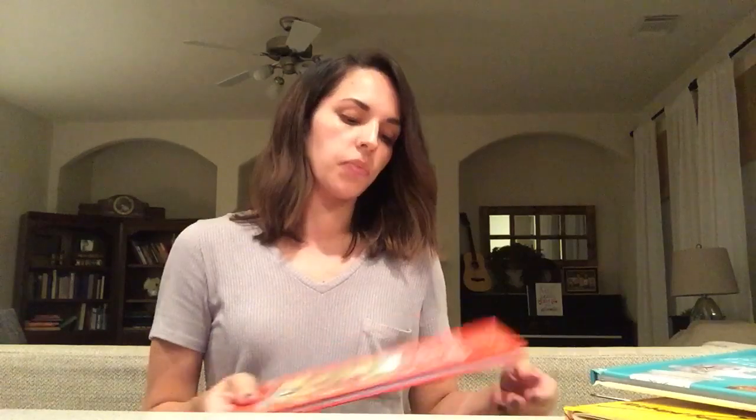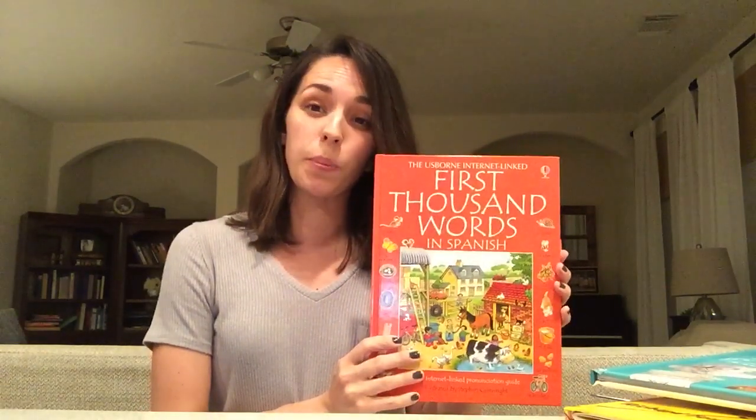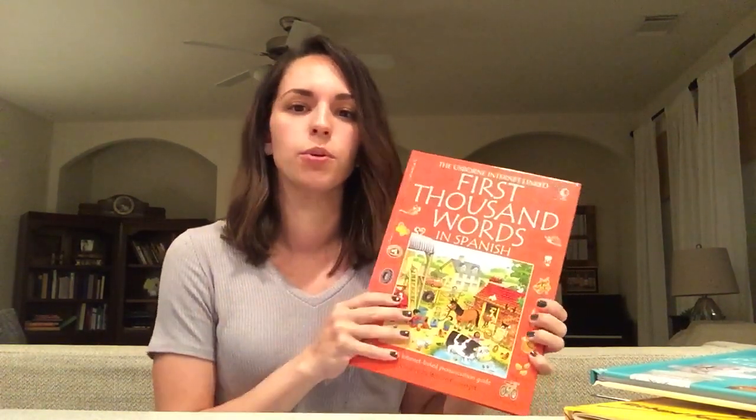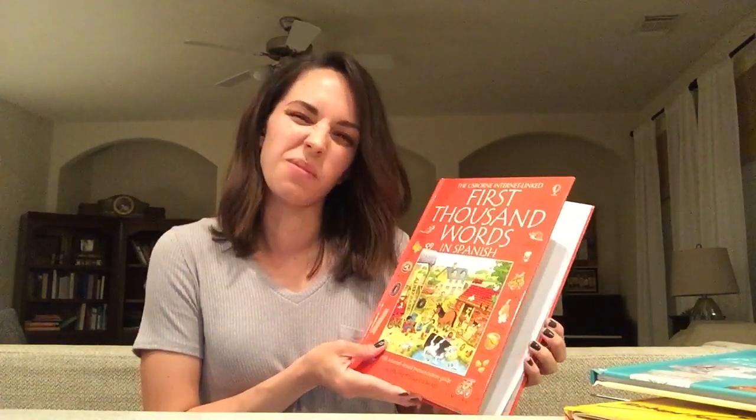So they have these first 1,000 word books. They have smaller ones too, like first 100 words, I think. But these, in lots of languages, they have Latin, Greek, Hebrew. We're doing Spanish right now. I know second language is important to us Charlotte Masoners. And these are so much fun for little kids. This is our whole Spanish curriculum right now, really.